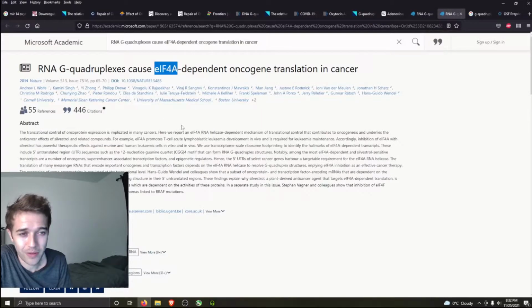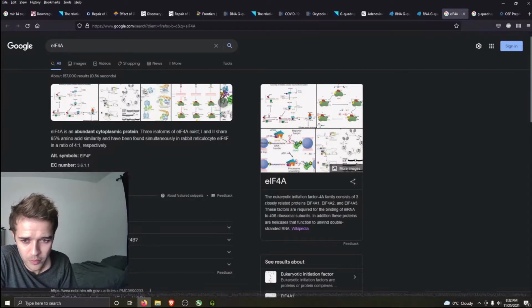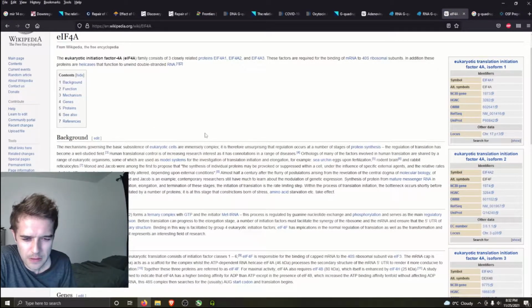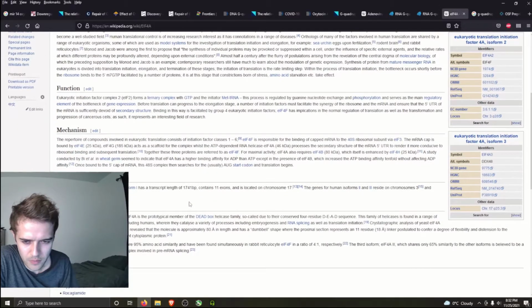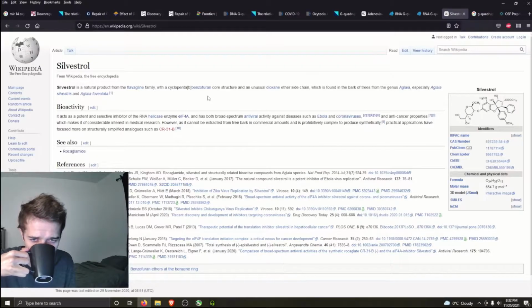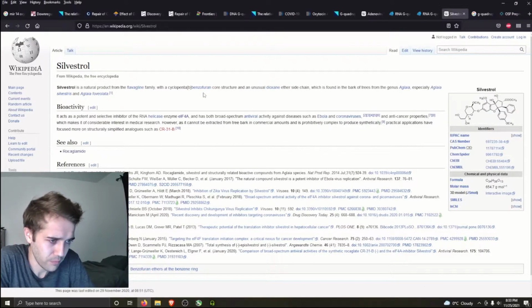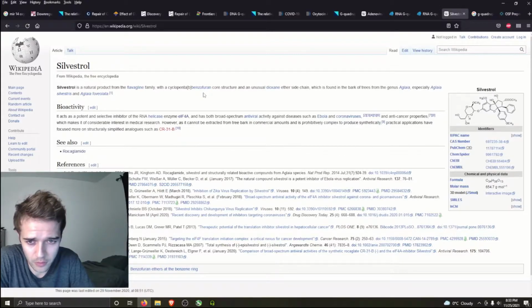Right. EIF4A dependent oncogene translation. I remember this was particularly interesting. Let's try to pull this up with something that was Silvestrol. So it turns out that Silvestrol acts as a potent and selective inhibitor of the RNA helicase enzyme EIF4A, and has broad spectrum antiviral activity against such diseases as Ebola and coronaviruses. Interesting. Of course, there are many types of coronaviruses, and this is just one of them. Of course, it also has anti-cancer properties, which makes it of considerable interest in medical research.